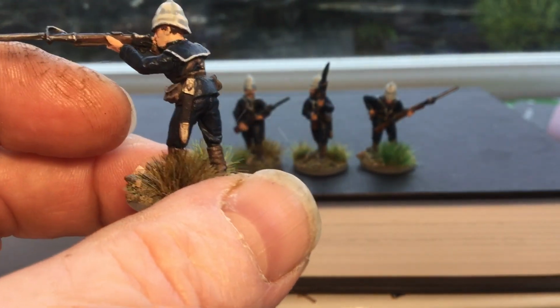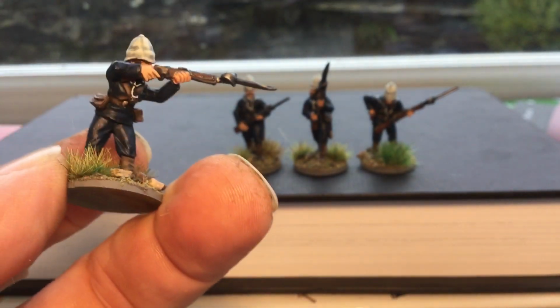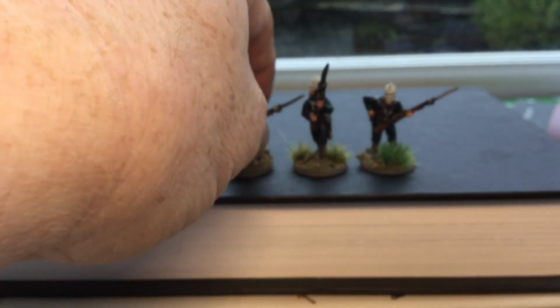And for the colours I've used Foundry Triad British Royal Navy Blue. So they turned out, I was quite happy with how they came out.